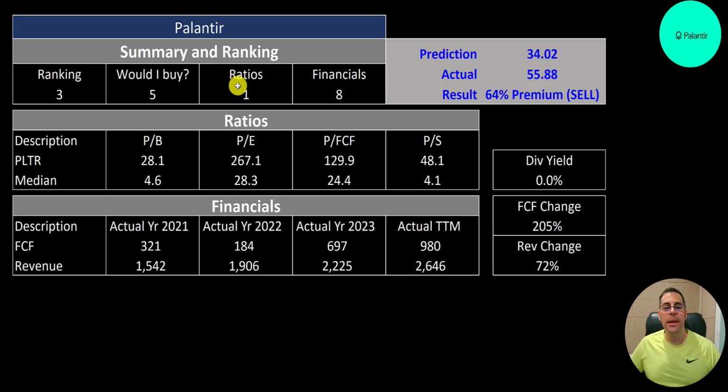Ratios are terrible, 1 out of 10. Really high price multiples. Financials look solid, 8 out of 10. Free cash flow is up 200% since 2021. Revenue up 72% since 2021.